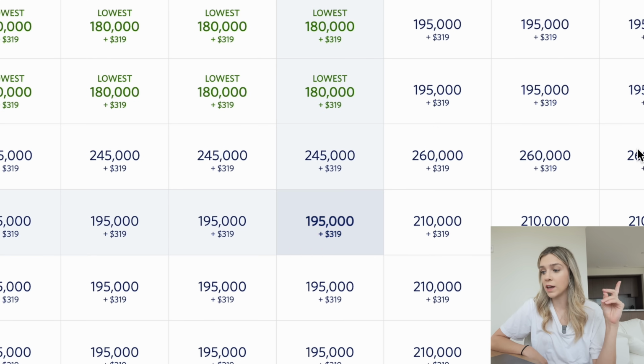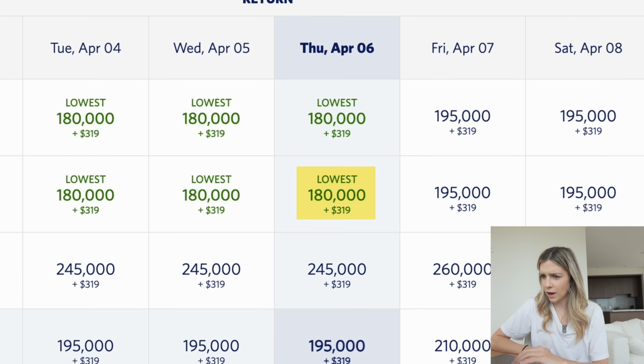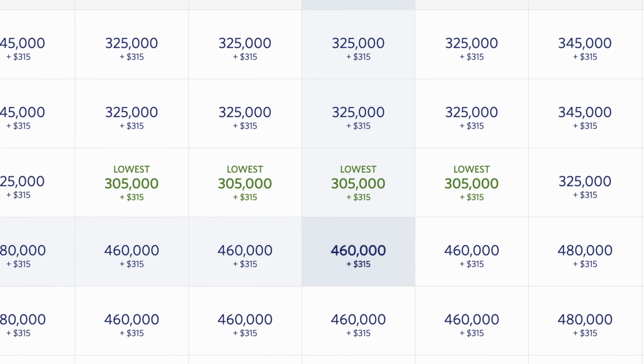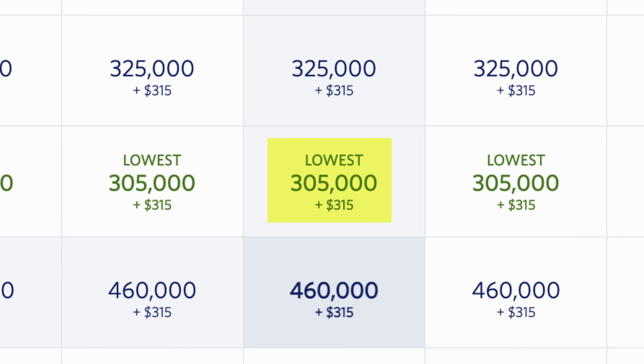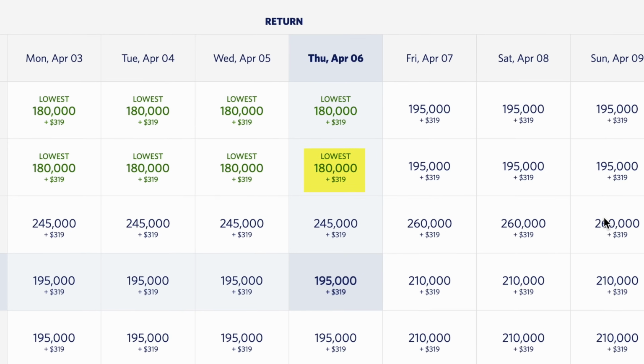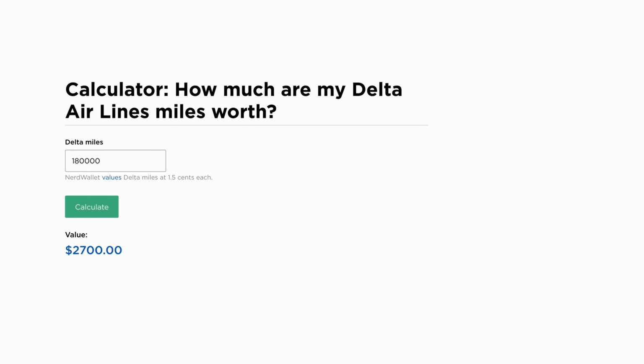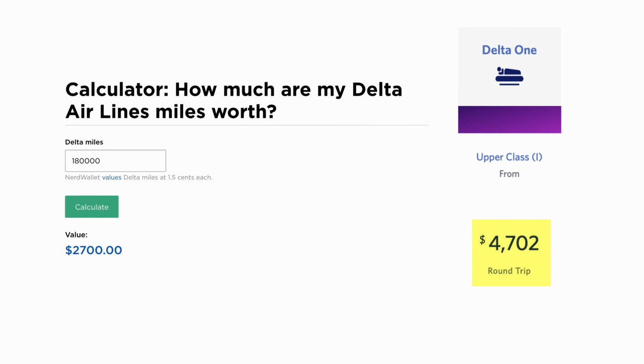You can see you can even get it for 180,000 miles, round trip, first class. And then you just pay the taxes and fees, which are $319 on this specific flight. Most of the time I look, a Delta One flight to Europe is over 300,000 Sky Miles. So getting it for 180,000 is equivalent to $2,700, which is significantly less than the dollar cost for this flight. So I think this is a really good redemption of miles.